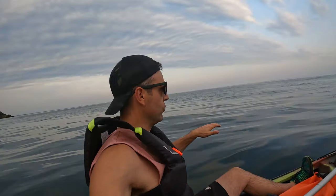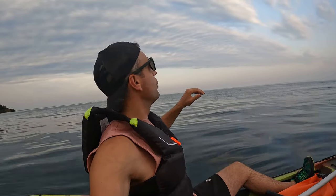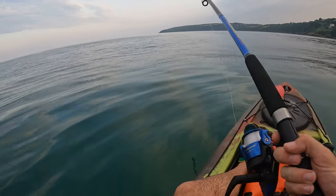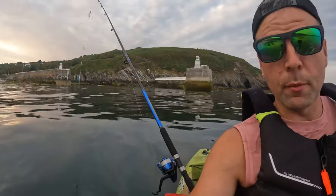The sun is starting to go down behind me and it's absolutely glass out here, but it is just starting to spit a little bit of rain. So I think I'll have a couple more casts with the spinner and the squid on. Seems to be quite good. I've had quite a few bites. A fish jumped right behind me then, actually. So I'll have a few more casts and then I'll bring it in, see what happens.